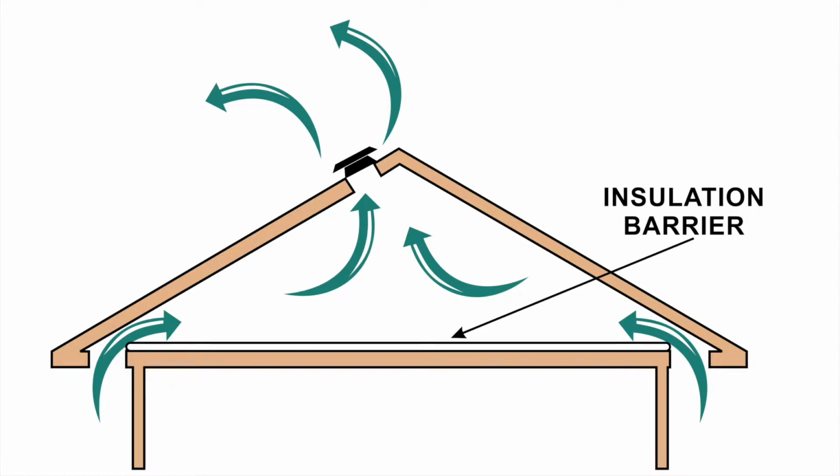Now, as you can see in this diagram, what's meant to take place in an attic space in terms of construction with ventilation and insulation, the upper ceiling or the second floor ceiling of your home should have a good insulation barrier to keep the house heat down and out of the attic space in the winter.